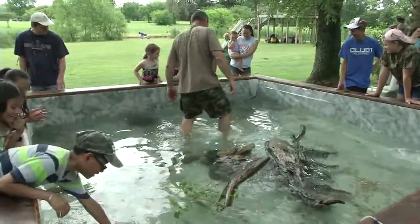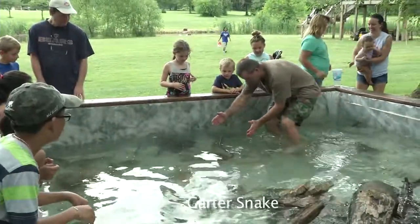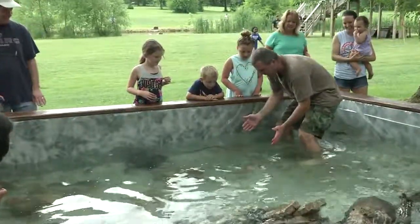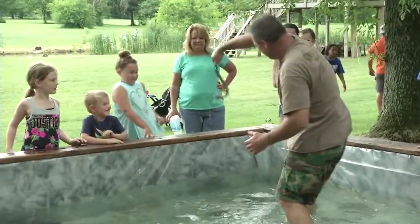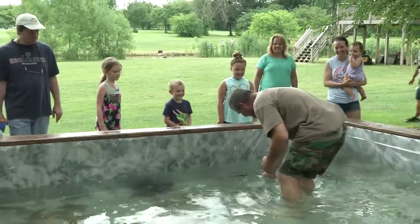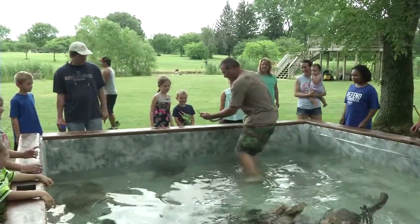Here's a snake. Now, this is a garter snake, you guys. Does it bite? Sometimes he don't like me messing with him. Want to see him bite me? Yeah. No. Who wants to see the snake? Okay, here we go. Get ready. Here he comes. Okay, here we go.